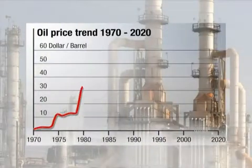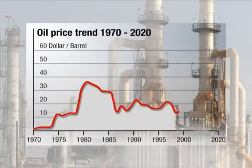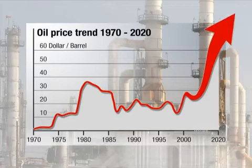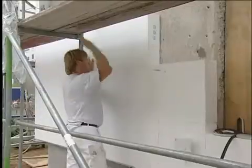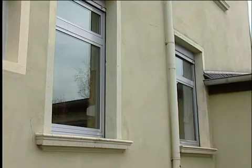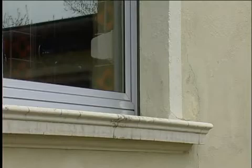Oil and energy prices have risen very strongly in recent decades and will continue to do so in the future. So anyone who fails to insulate their home is throwing away a lot of money. The important points are the roof insulation, insulation of the outside walls, and not forgetting the windows. Windows need to be replaced in the course of a complete renovation project to maximize energy efficiency.